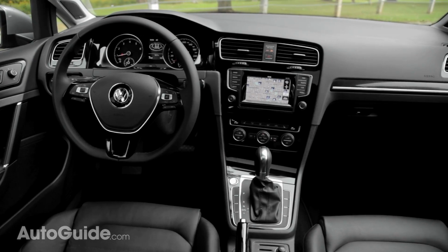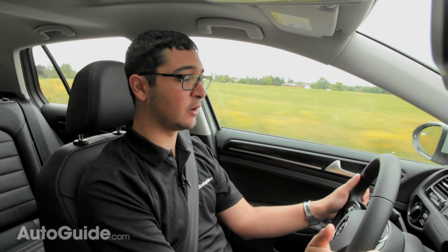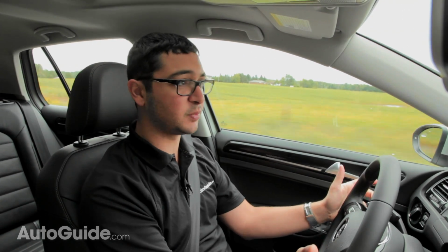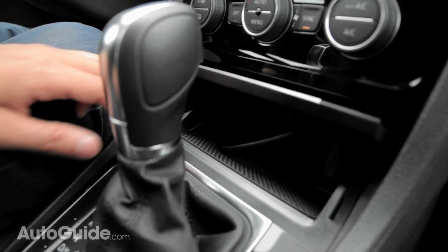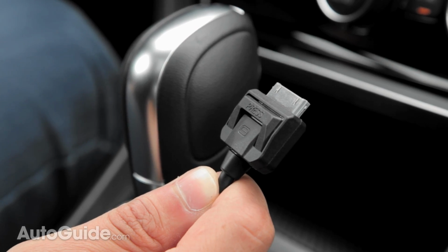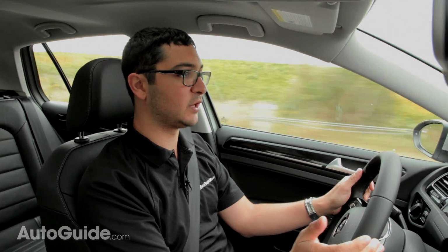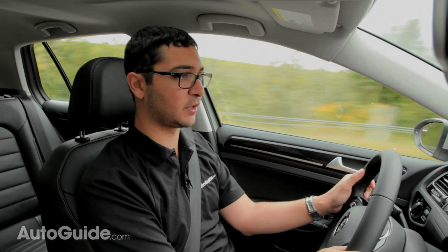The one thing I really wish Volkswagen would do by now is adopt a standard USB port in their car. Instead, all you get are these proprietary cables for your iPhone or for your Android device, and it means that you have to go out of your way and buy a new cable every time you get a new phone or if you want to connect something else.